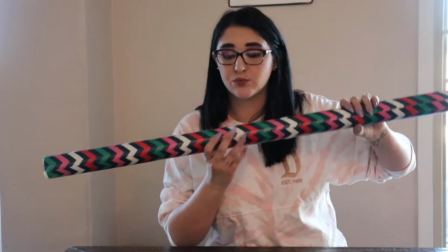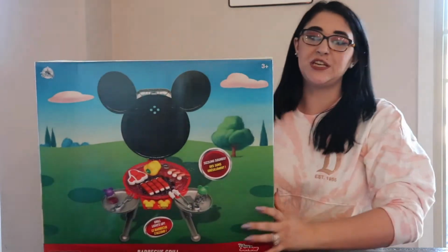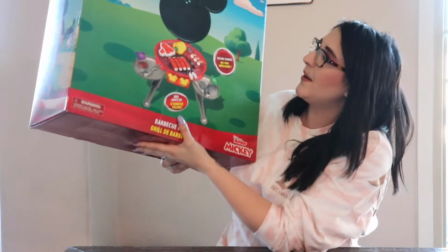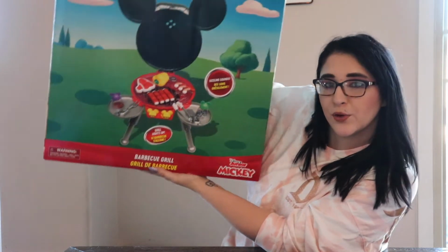I'm gonna use this roll for Ramsey's next present. This is a rather large one. This is gonna be really fun to wrap. But she picked this out. It is from Disney Junior, and it is the Mickey Mouse shaped barbecue grill.